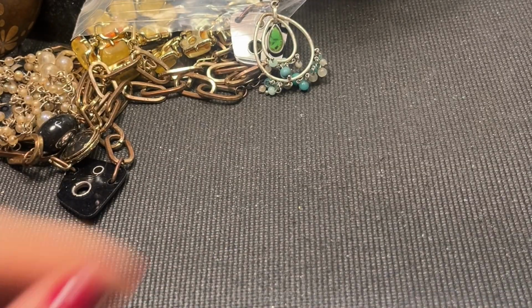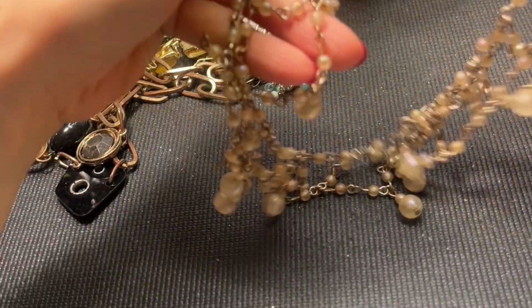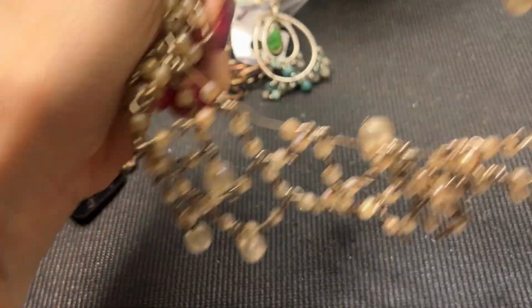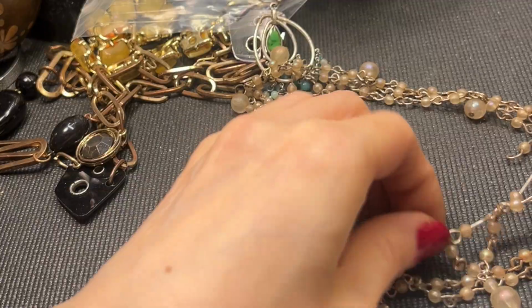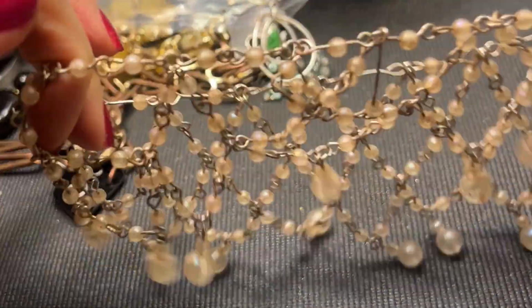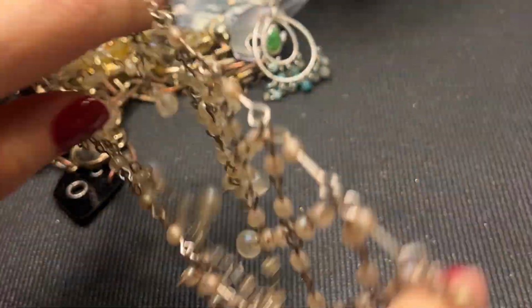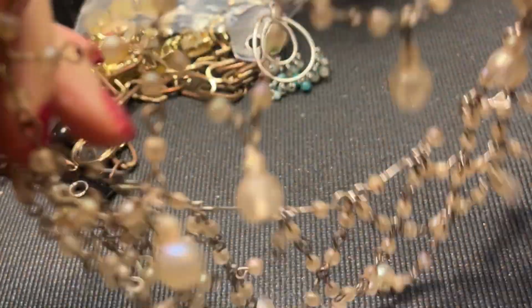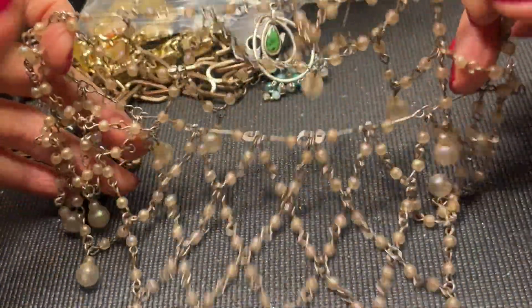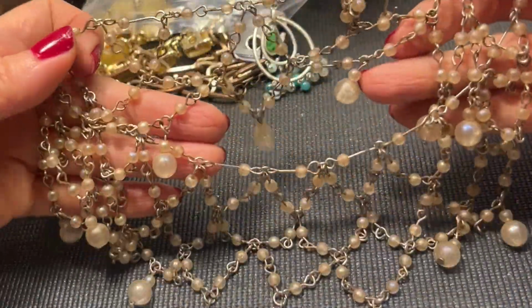That's cool. Okay, then we have this necklace. Looks pretty old, and well worn. Let's see if I can figure out how this one works. I don't see a clasp on this, so I don't know exactly what this is. Maybe it is like for your head. Maybe. I'm not sure.